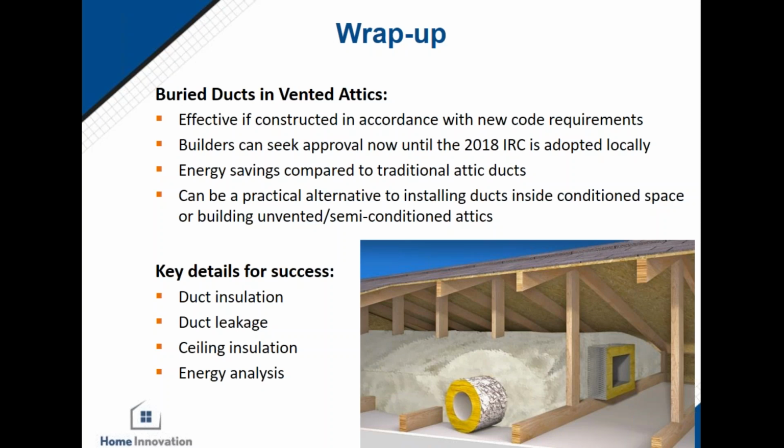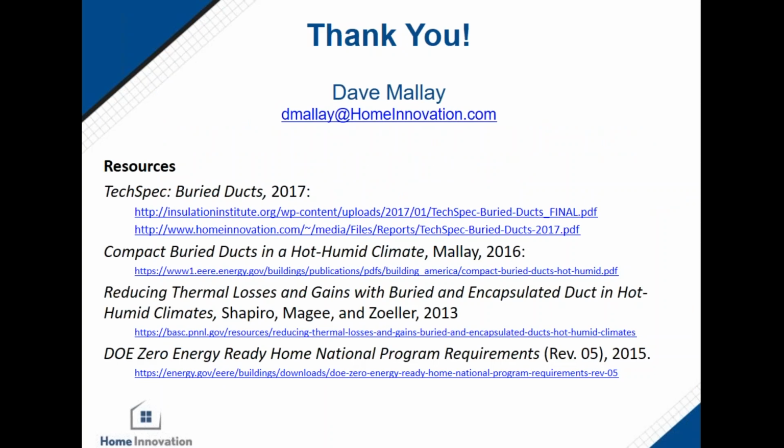Load calculations for those: for equipment selection, at this point, it may be a bit of an iterative process. It might require some manipulation for the designer. Same for energy modeling, and that may require some level of collaboration between the builder, energy rater, and code official, particularly for the buried ducts considered inside conditioned space.